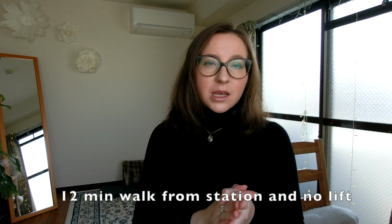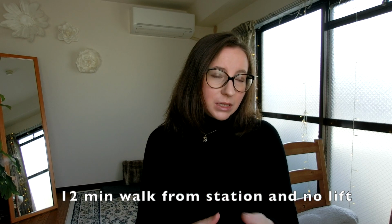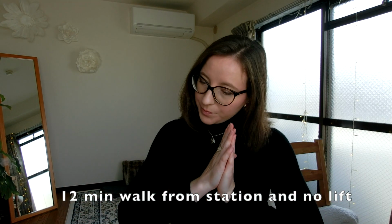One of the reasons why it's a little bit cheaper is because this is a 10 to 12 minute walk from the station, and it's a little bit of an older building, it doesn't have a lift, so that's why the price is slightly decreased compared to newer buildings or buildings closer to the station.